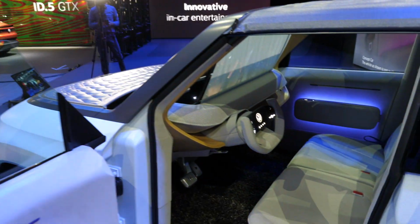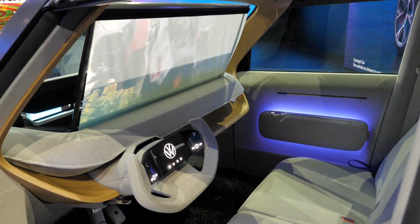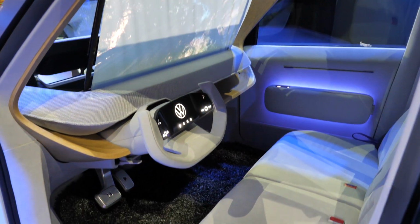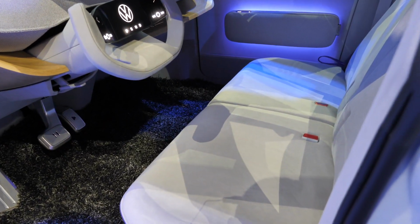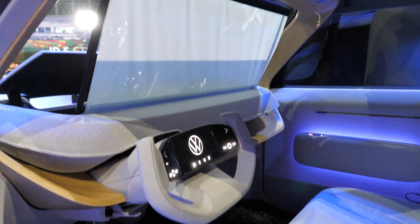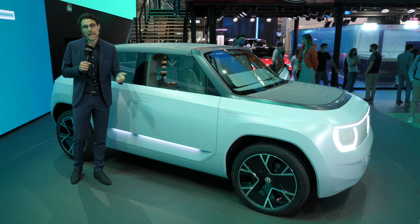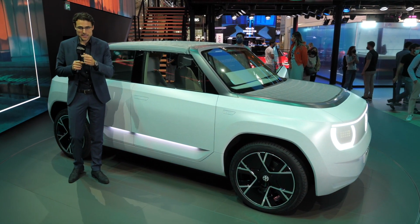Everyone does that. So you could also think about, hey, let's reduce to the max. Don't spend billions on infotainment systems that are slower than your smartphone anyway, and just use your smartphone. This is also this minimalistic concept we see here, especially, of course, when this cinematic screen there is retracted. The already existing EVs by Volkswagen are the ID3 and the ID4. See these videos.